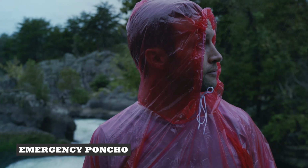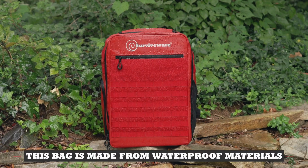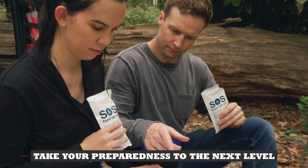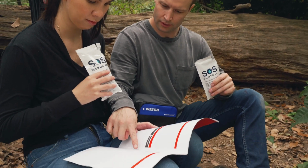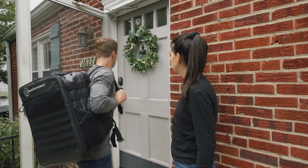Stay as dry as possible during downpours. Keep your supplies safe in a water-resistant bag. This bag has everything you need to take your preparedness to the next level. And because this backpack is so well organized, it becomes your guide during an emergency.